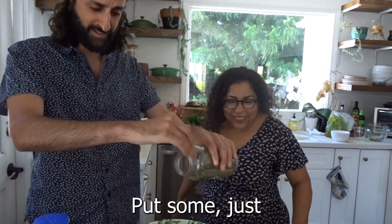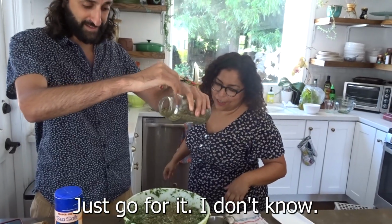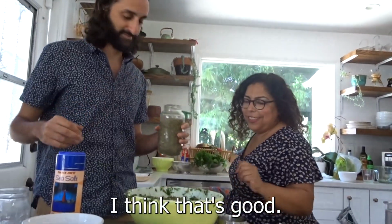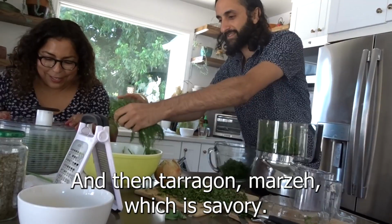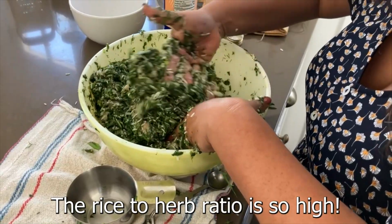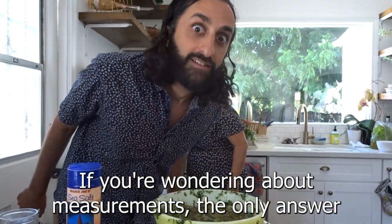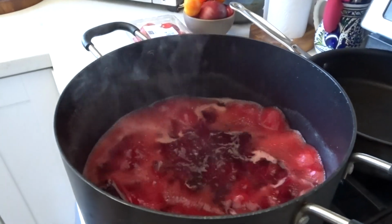Put some, just go for it. I don't know. It smells so good. How much? Oh yeah. Our bodies will smell like this for 2 weeks, but who cares? But it's worth it. Okay, I think that's good. It smells so good. Getting things from high places is all I'm good for. And then tarragon marze, which is savory. The rice to herb ratio is so high, it's completely green. If you're wondering about measurements, the only answer you'll ever get is Inrad. Pretty exciting.